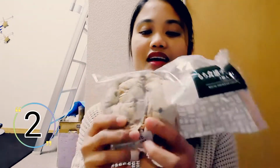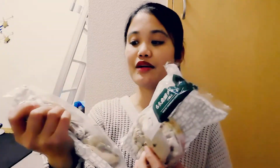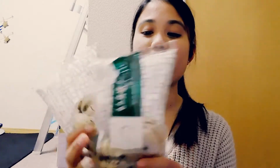Now the next thing that we have in here is bread. In the morning, if I've just woken up, I don't really cook immediately, because the stomach needs something in it. So that's why I bought this bread. It's from Valor Bakery. It's a mochi shokan choco pan or choco bread. It's not that sweet. So if you're looking for a bread that is not too sweet, you can have this choco pan from Valor Bakery.